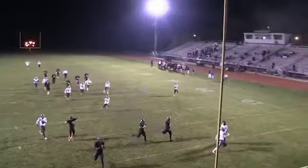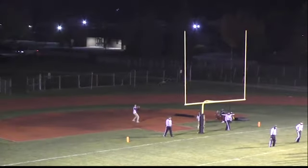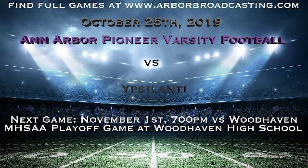Burness looks back, now calls for the ball. The snap is down. The kick is up. And the kick is good. Vredenberg stays perfect on the day. Pioneer 42, Ypsilanti 18 to finish the regular season 5-4.